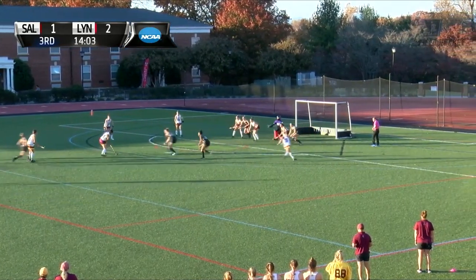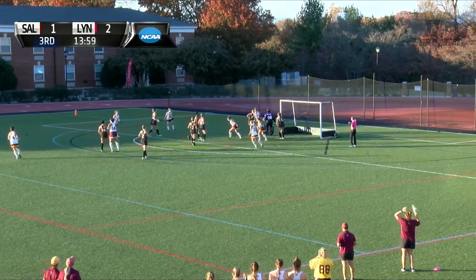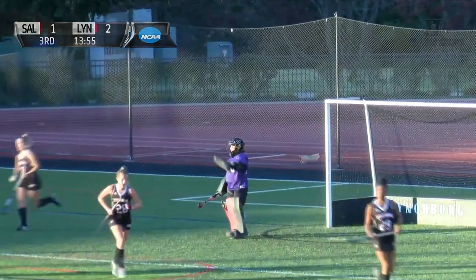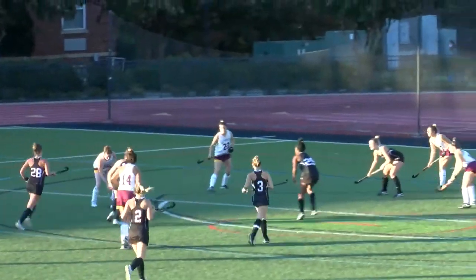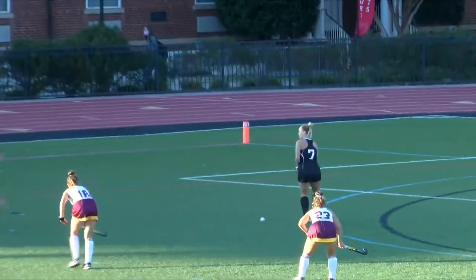Insert from Denopolis to our player to watch, Mackenzie Mitchell, and then a shot from Salisbury on the far end of the shooting circle, off the left post. It can come quick with the Salisbury offense once they get set. Ultimately, it's a shot coming from Allie Davis after the give from Mackenzie Jameson.